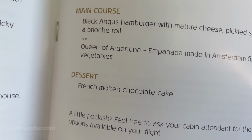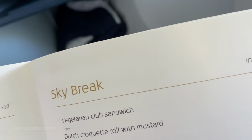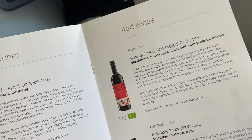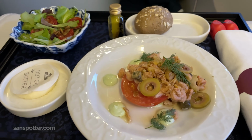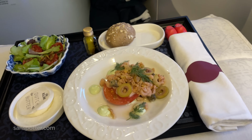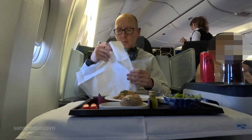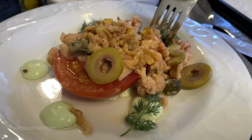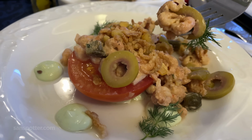You can pause the video if you want a better look at the menu, but I will say that everything looked great, even the wine. Kicking off the meal service tonight is an appetizer consisting of shrimp, olives, tomatoes, and wasabi mayo, which was excellent, though if I'm being honest, I think I would have preferred to have another bowl of that cheese. Or maybe cheese and shrimp? Shoulda, coulda, woulda, I guess.